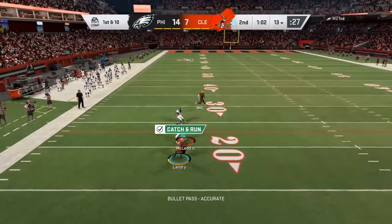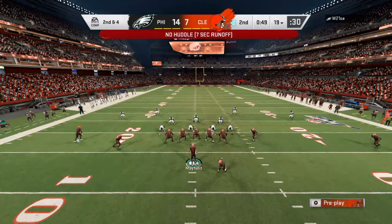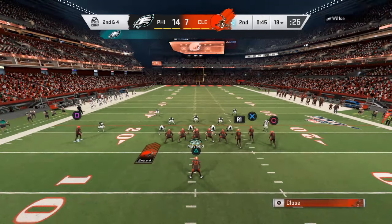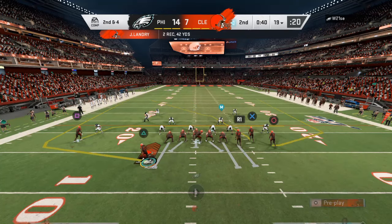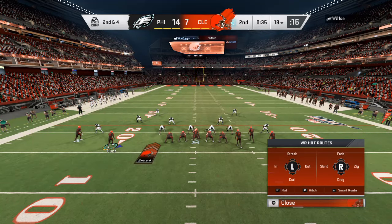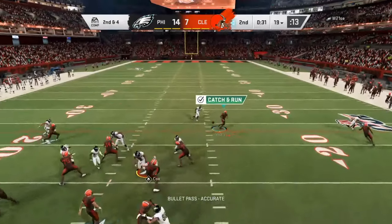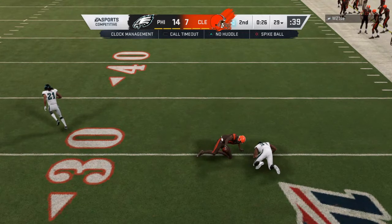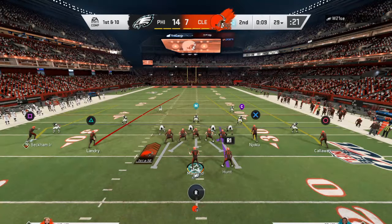Following the interception, Mayfield looking for the out route. It's completed to Landry. And he'll be about a full yard shy of the 20 at the 19-yard line. A gain of 6 there on first. To throw again on second down. Mayfield, and he rifles it, complete, caught by Landry. And he'll be taken down, but not before he gets this football out shy of the 30 to the 29.